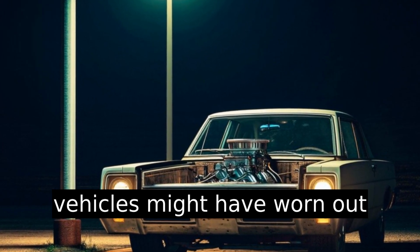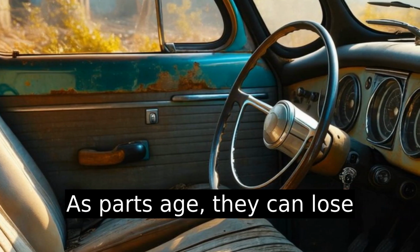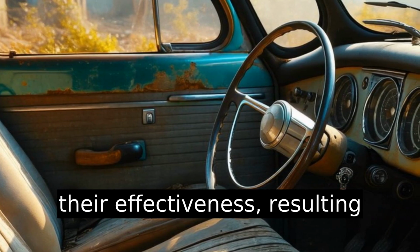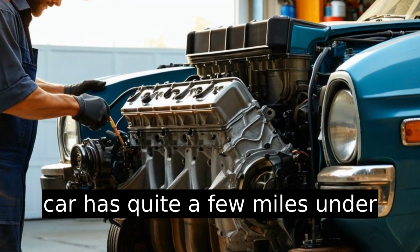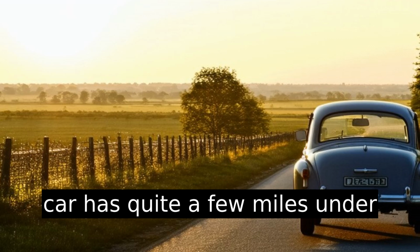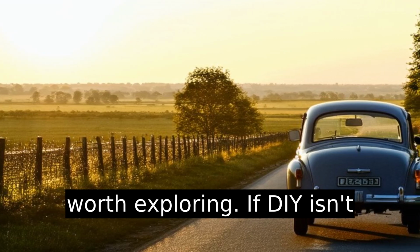Older vehicles might have worn out components affecting efficiency. As parts age, they can lose their effectiveness, resulting in cool air deviations. If your car has quite a few miles under the hood, this could be an issue worth exploring.